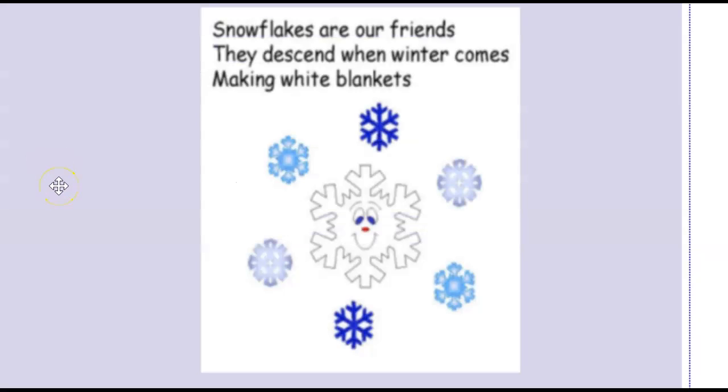Let's look at another example of a haiku. It goes like this: snowflakes are our friends. They descend when winter comes, making white blankets. So the first line would be snowflakes are our friends. So snowflakes, we have 2 syllables, and then our friends. So 1, 2, 3, 4, 5.